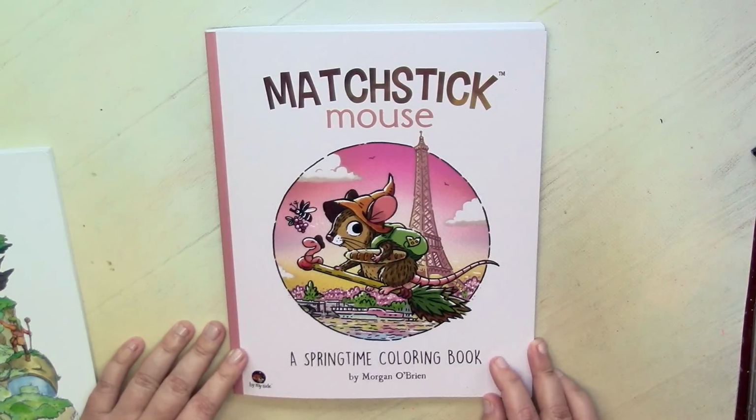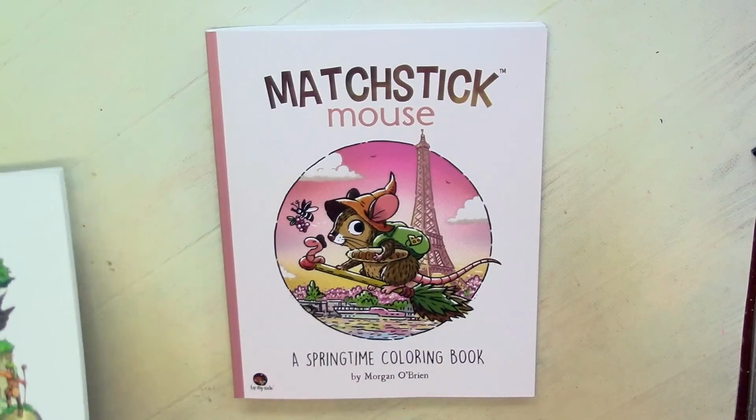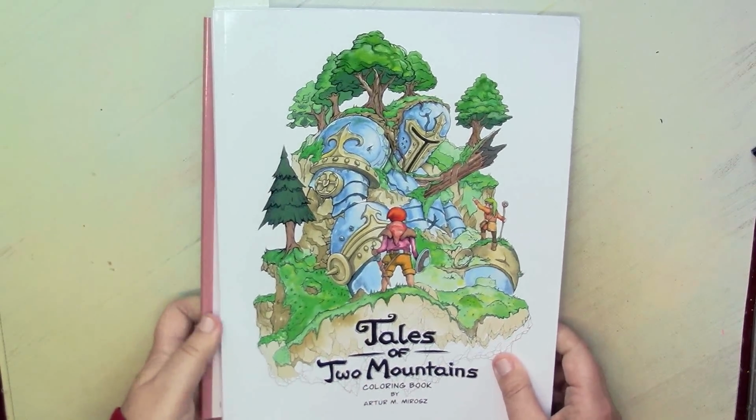But I also hope that at the end of June we will talk about my works in the summer book, which is also absolutely sweet and gorgeous.